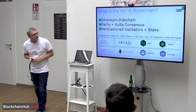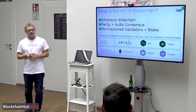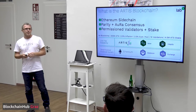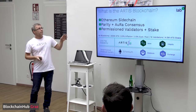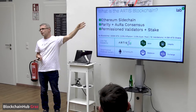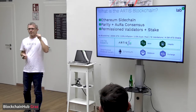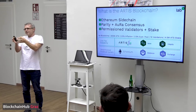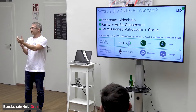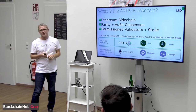There are 10 validators currently, and every validator needs a 4.5 million ATS stake to run a validator. So basically every validator needs to put 4.5 million ATS into it to be part of the group of validators. As I said, ARTIS is an Ethereum sidechain. It currently has Parity as node software and uses the authority round consensus, which is basically every validator gets elected as a leader. He's proposing a block to the rest of them, and the others confirm that he made a correct block. That's the logic, and then it goes on to the next validator, a round-robin kind of system.